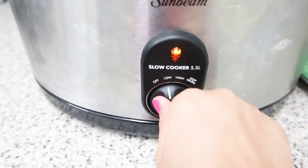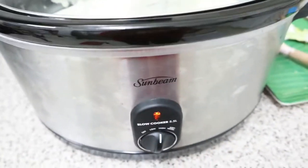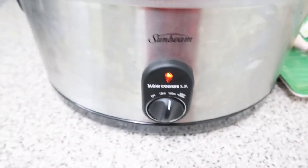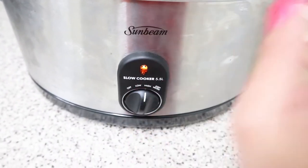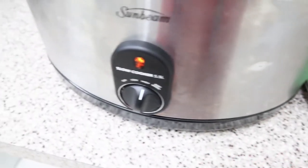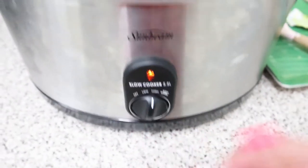Itu-turn lang natin into high for 2 hours. Normally it's in low for 4 hours, pero we are in a hurry. Late ko na siyang nailagay, so high on 2 hours should be fine.